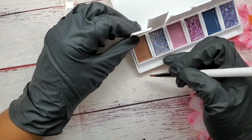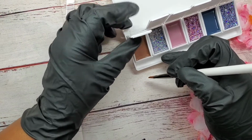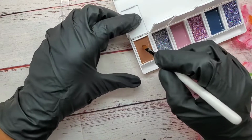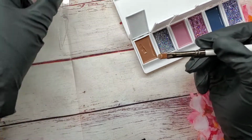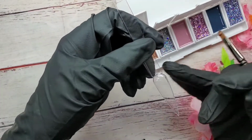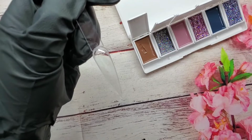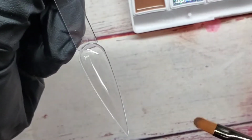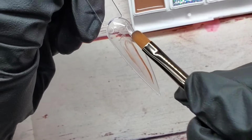Okay guys, so I'm going to show you that these little trays do come out, so you can remove which color you want. If you don't want to put the whole thing out, you can always just remove whichever one you want. And I do notice, when you're using these, you have to kind of dig into the pudding. You wouldn't necessarily just go in thinking that you can just swipe against the color and then it'll pick up. You do have to kind of dig in and pull out the color.